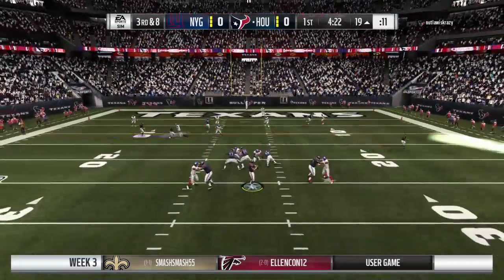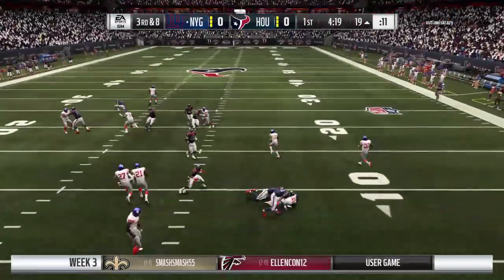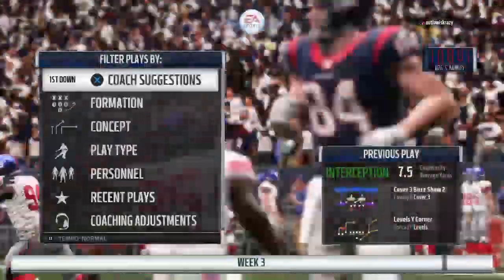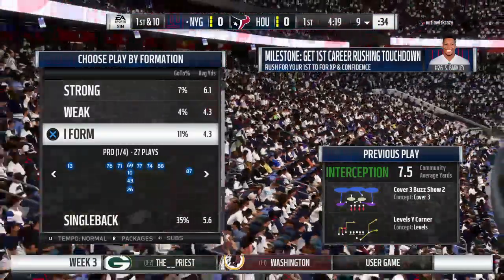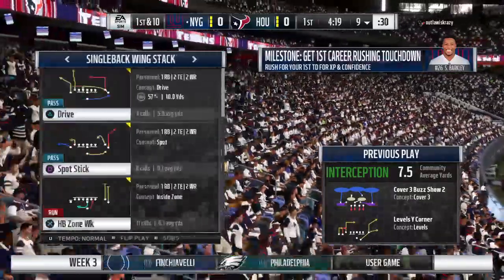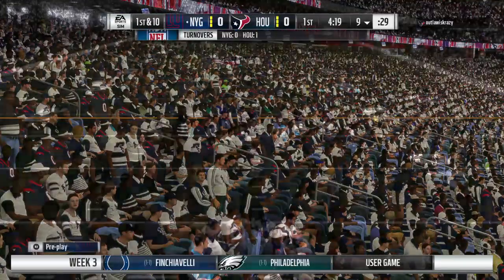A shotgun snap for Watson. Into heavy traffic, and it's intercepted. Picked up by Janoris Jenkins. And a big turnover there as his guys will get the football back. Certainly not how they envisioned ending their opening drive here in the first quarter. Too many ones in this play. First quarter, first drive, first interception thrown. And that last one, that hurts.